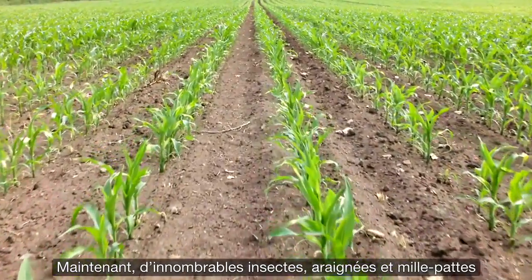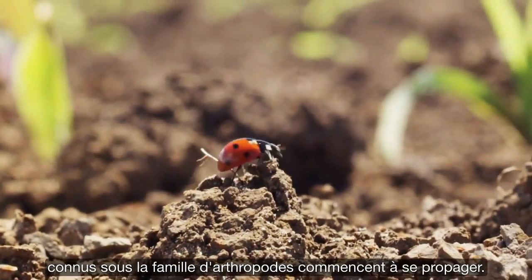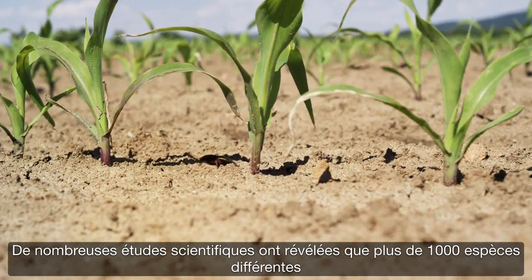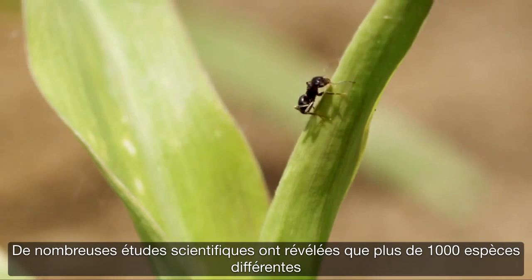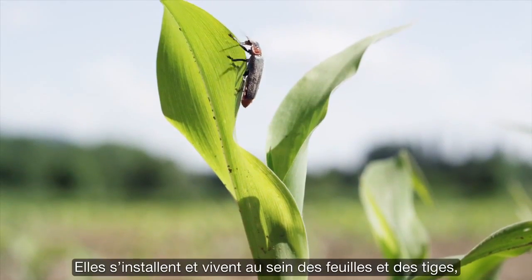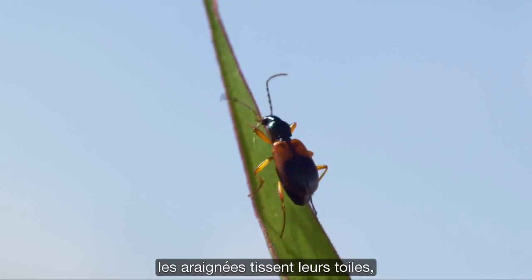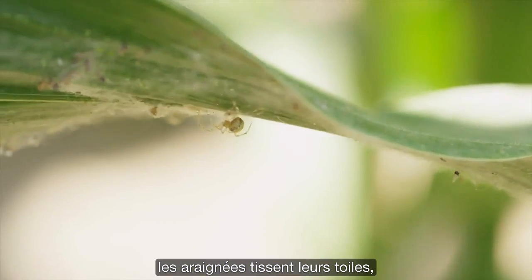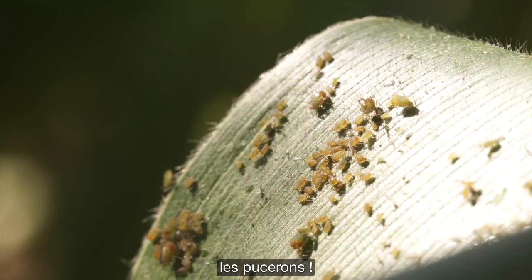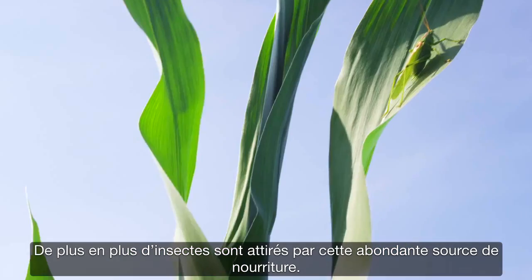Now, countless insects, spiders, mites and millipedes, so-called arthropods, begin to spread. Numerous scientific studies have discovered more than 1,000 different species in maize fields. They settle on leaves and stems. Spiders spin their webs. Ladybirds are on the lookout for their favorite meal, aphids. More and more insects are attracted by the growing food supply.